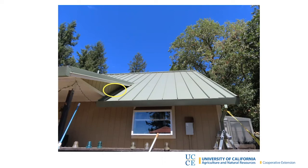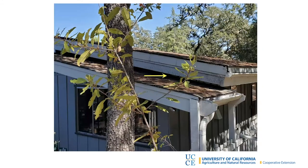Another example, again, is an asphalt composition roof. This is a little bit harder to maintain because you have this overhanging roof over this lower roof section. It's possible that you could enclose this with, again, metal screening to minimize debris getting in there and to minimize embers going there when the home is threatened by a fire. Just another example of this particular vulnerability of a roof to wall. This one's a little more complicated just because of the way that it was designed in the beginning.